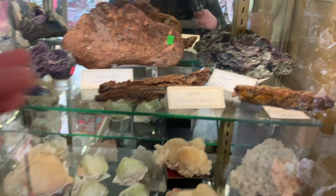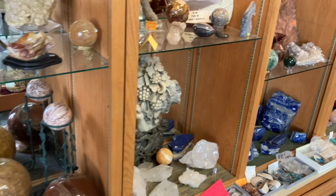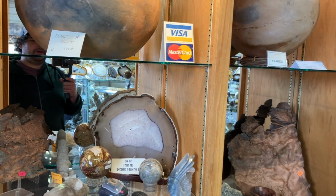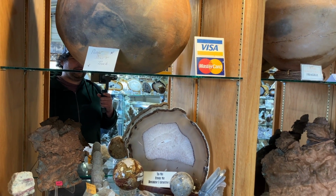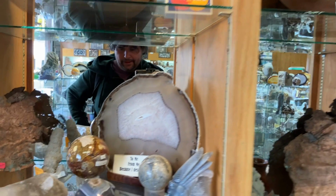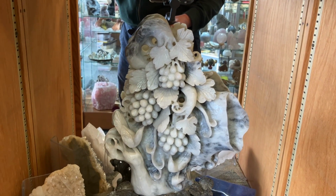Nice box of clear quartz from Hallelujah Junction. That was harvested by Adam from Clay Crystals, I think. Look at that. Super nice.